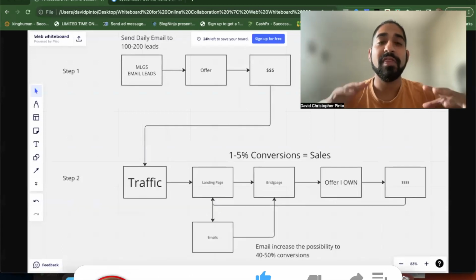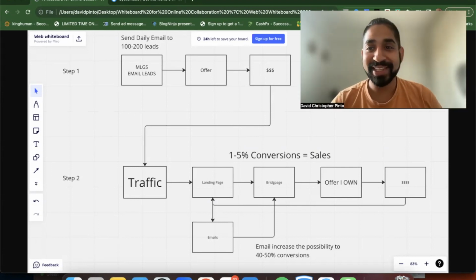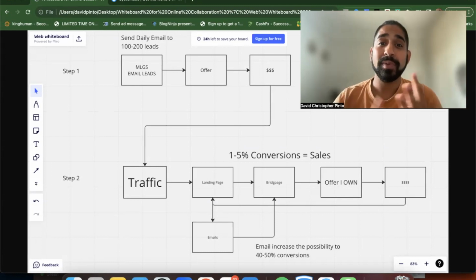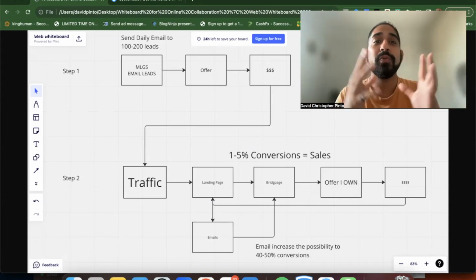Systeme IO is the marketing system that I use. It is the one tool that I use. It is the only tool that I use within my entire business. And it does so many things. It takes care of my leads. It takes care of my email marketing. It takes care of my sales process. And it takes care of my blogging as well. It takes care of so many aspects of my business, which is just amazing to have in one tool.